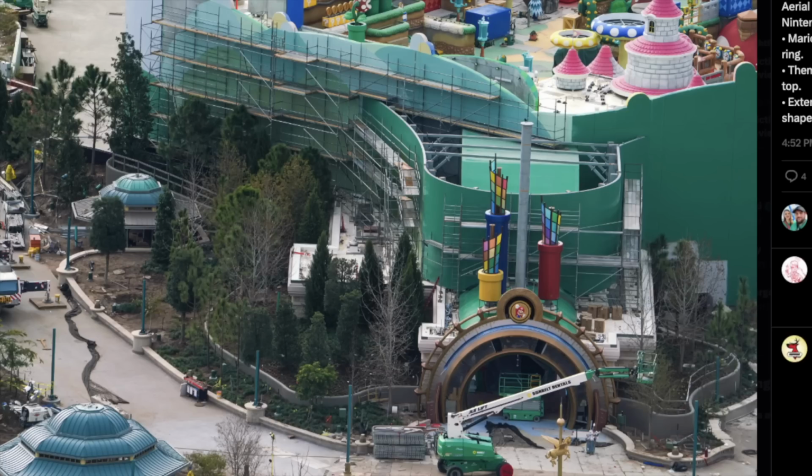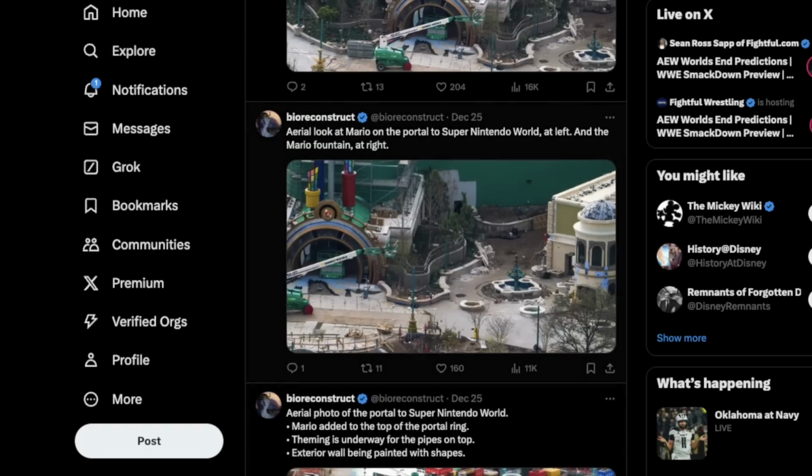Now, we talked about a couple of months ago that we had parts of the portal being done for Super Nintendo World. Well, we're getting really close now. You can see there's a Mario added to the portal here. Theming is underway for the pipes up top, and the exterior wall is being painted with shapes. So it's going to have different colors and different shapes there. It's not just going to be a plain green looking land, because I think we both agreed that would look kind of ridiculous.